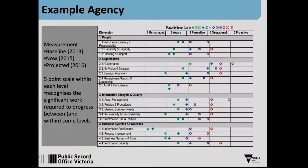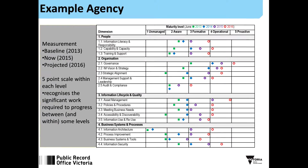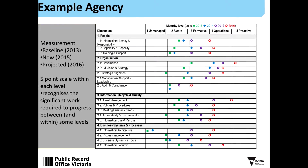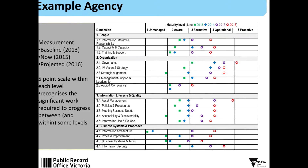For each characteristic, there are a number of IM questions that drill down into the detail areas of information management. There are 17 information management dimensions that are covered. I'd like to cover an example agency here to show how the IM3 has been used to help them do a number of things in terms of managing their information management.